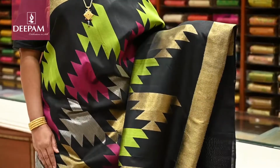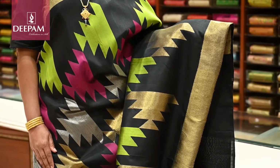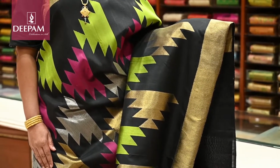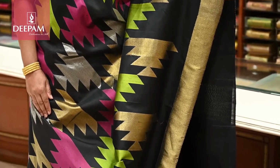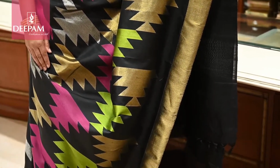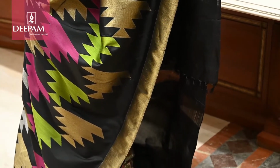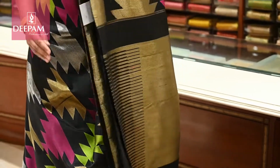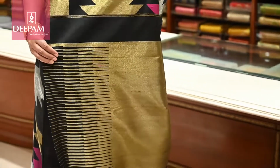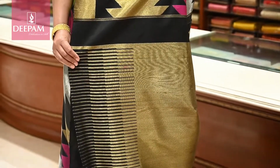pink combo. It has got a nice beautiful ratium weave of pink geometrical design, and the other motif is leaf green with a very rich motif, and it has got a solid gold tissue border. Whereas the border, both the sides, it is an equal border. This saree has got a very beautiful rich pallu, whereas the pallu is gold pallu.